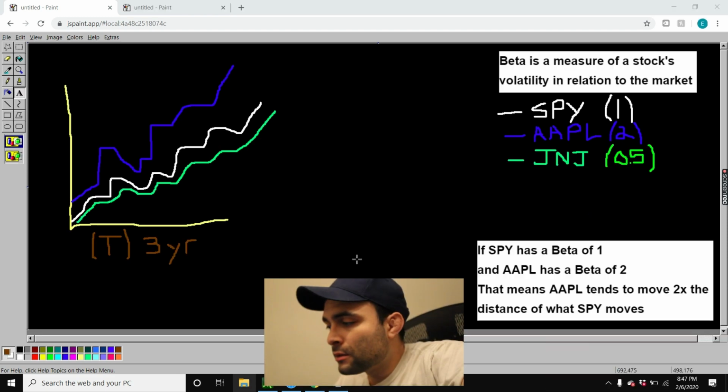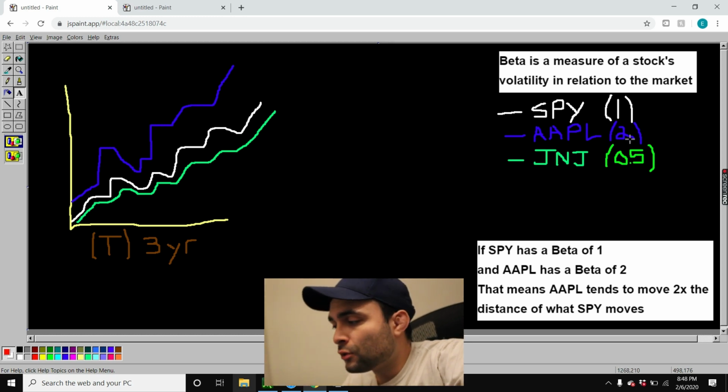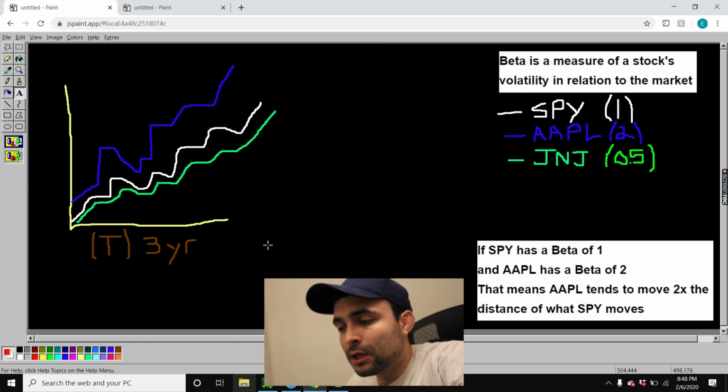I'll be right back. Beta is a measure of a stock's volatility in relation to the market. So I have some examples. These aren't accurate numbers. This is just an example. So let's say SPY has a beta of 1, Apple has a beta of 2, and Johnson & Johnson has a beta of 0.5. If Apple has a beta of 2, that means on average, Apple tends to move 2 times the distance of what SPY does. If SPY moves up 5% in a day, Apple may go 10% in a day. If SPY goes down 3%, Apple may go down 6%.